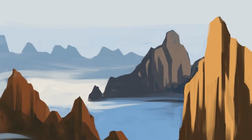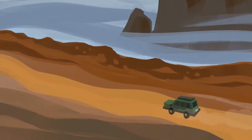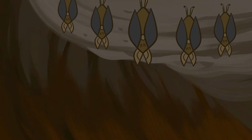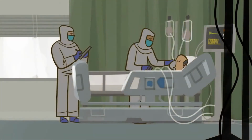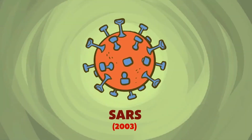For almost a decade, scientists chased the source of a deadly new virus through China's tallest mountains and most isolated caverns. They finally found it here, in the bats of Shitao Cave. The virus in question was a coronavirus that caused an epidemic of severe acute respiratory syndrome, or SARS, in 2003.